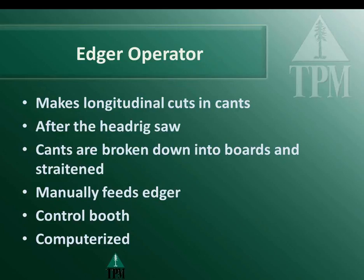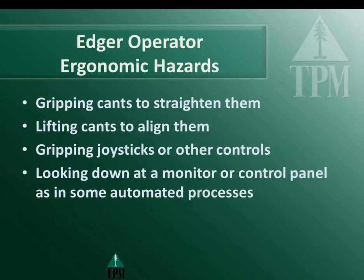All right, I'm back. What they do there is they make longitudinal cuts in the cants. They're positioned right after the head rig saw. Cants are broken down into boards and straightened by the edger operator. He or she manually feeds the edger and also operates controls, and sometimes this can be computerized. It just depends on your setup at your location. So they do a number of different jobs there.